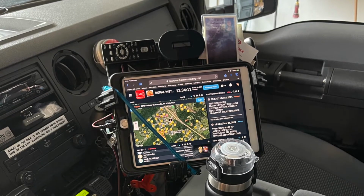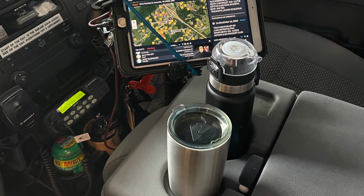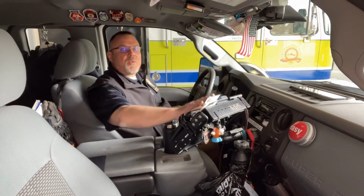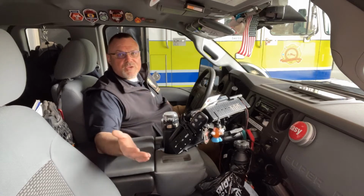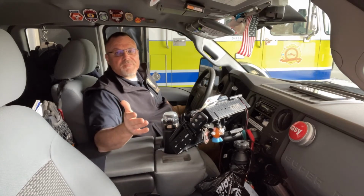Right now, it's keeping track of all the active calls in the county, things that I may need to be present at, things that are just good to know that are going on. But it also allows me, as with any office equipped with cellular Wi-Fi, to be able to research educational material, to be prepared for those presentations in the field at a moment's notice.